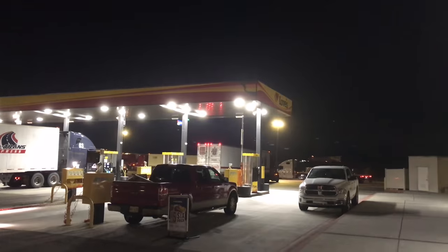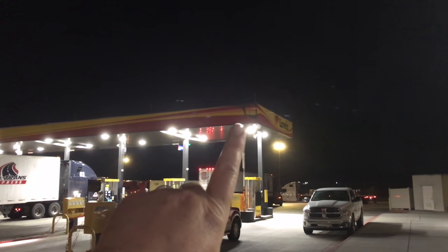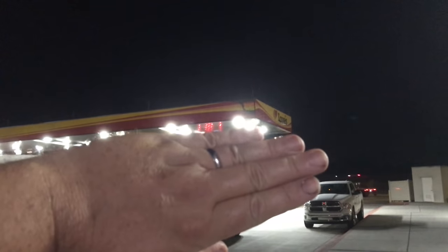I would record it for you, but you can see the lights are gonna blow it out. You can't really see what's going on, so nobody's gonna stand here and hold a hand over the lights. No way to really video it, but just to get it done, we'll show you the setup, I guess.